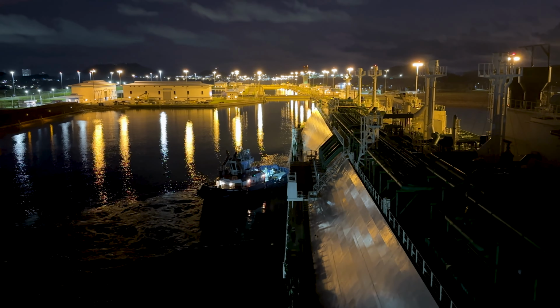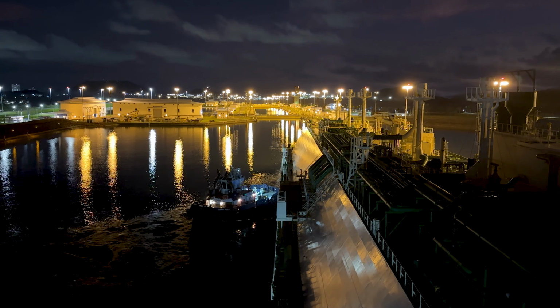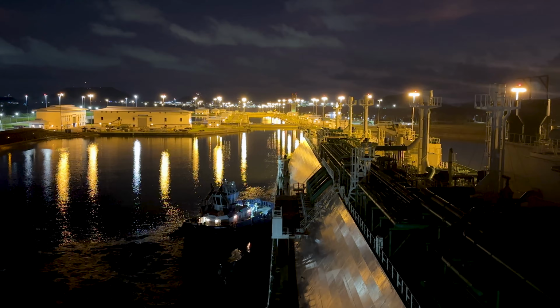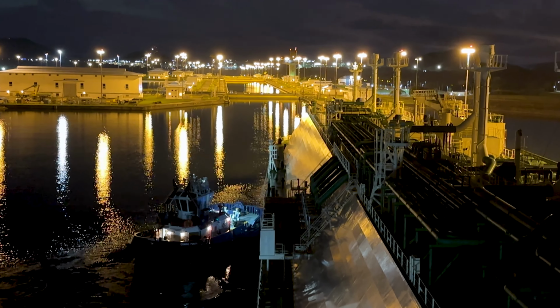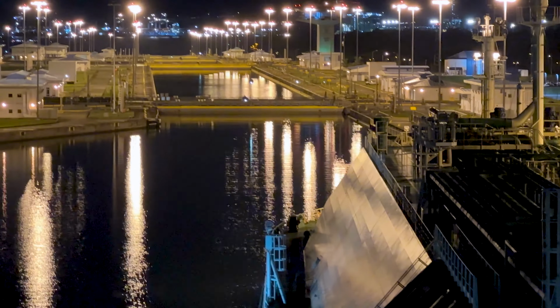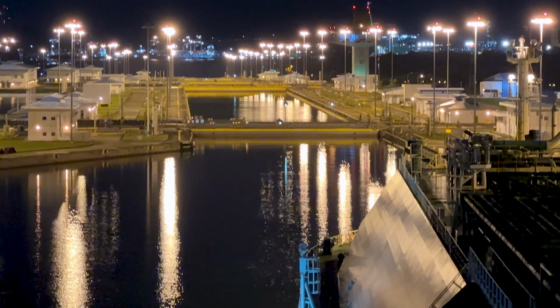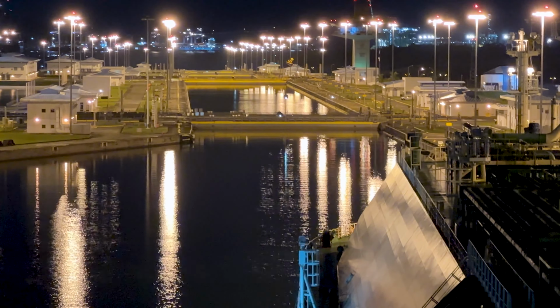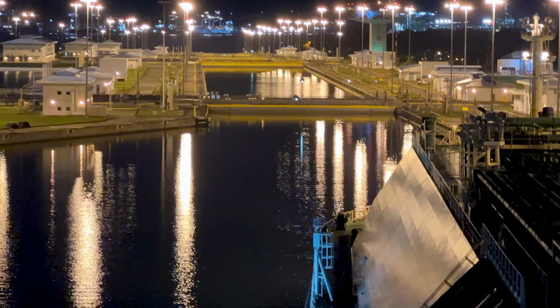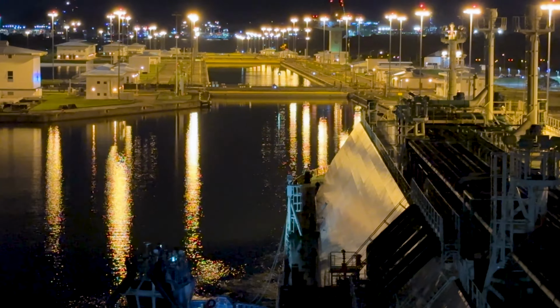We are now approaching the first of 3 locks that will drop us down a total of 26 meters to the elevation of the Pacific Ocean. So that gate there will open. We will go into that first holding tank. The water level will rise, and then we will go through 2 more drops before we reach the ocean level. A total of almost 80 feet.